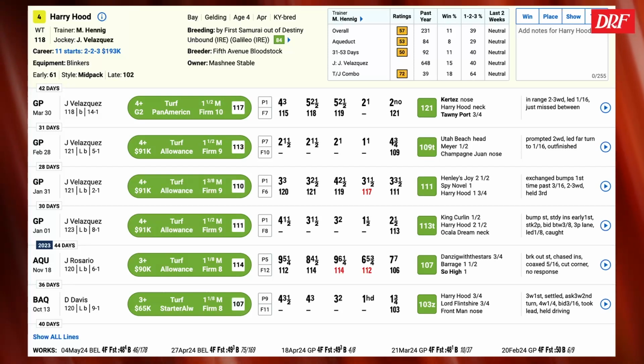He seemed to take a step forward when first stretched out to a mile and a half back in January at Gulfstream Park for Mark Hennig, and has run well in all of his marathon starts. He does have to improve a little bit based on the Pan American result, losing to Cortez by a nose. And you could argue that Cortez is the one that has more upside coming out of that race. But he definitely is a horse that appears to be in career best form and does figure to be a big price once again.